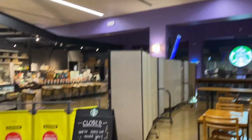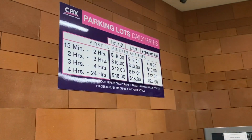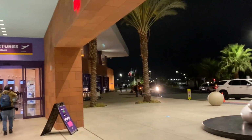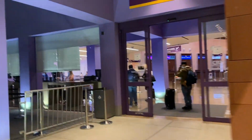This is a Starbucks, it's closed. Oh, this is where you pay your parking ticket things if you do choose to wait. These are the daily rates. And then departures is this. This is what you guys always have seen when I've done all of the check-in and stuff. But again, you can come in through here.